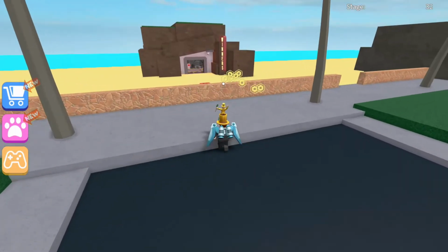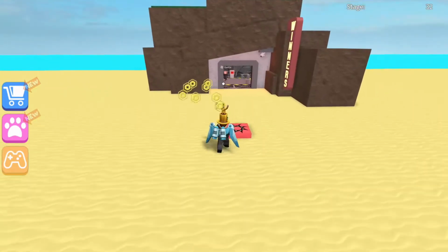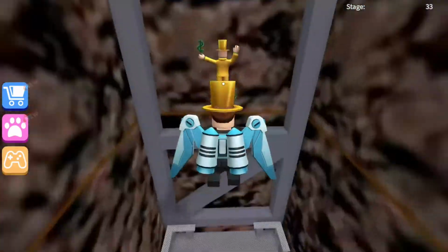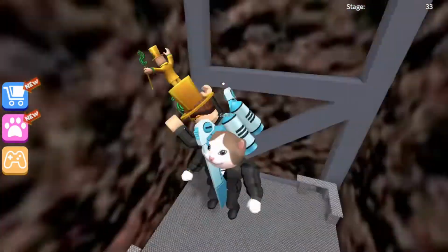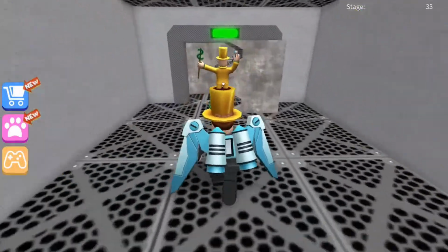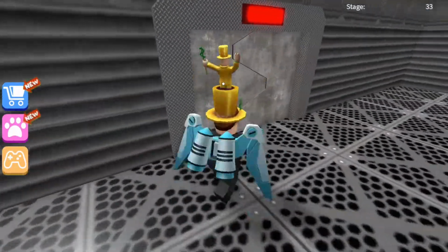Take me to the beach. Is there anything to look? Do we have to go behind? Wait for me, I'm coming. Whee! Whoa! The janky lift. Oh, the janky lift. Whoa, what's going on with this door?